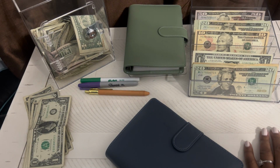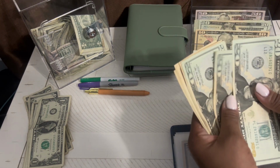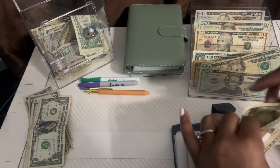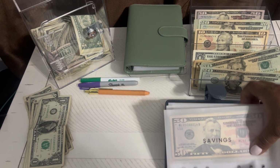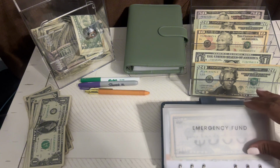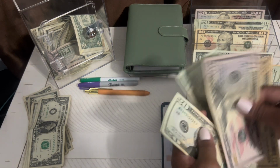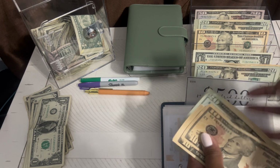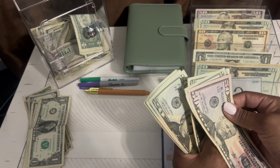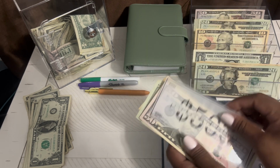Continuing right along, my emergency fund is getting $30 from the rollover money. So a 20 and a 10. So we're gonna add $30 more to this. Just gonna sit that there for a second. So emergency has 500 in the bank. 550, 70, 90, 610, 630, 650, 70, 90, 710, 20, 30, 45, 750. So we are now at 750.